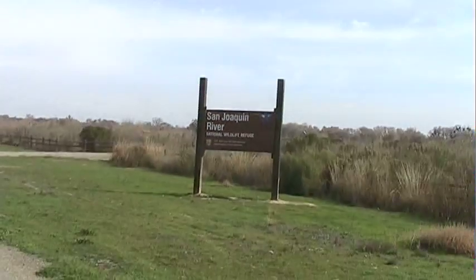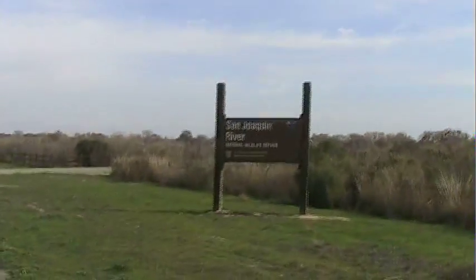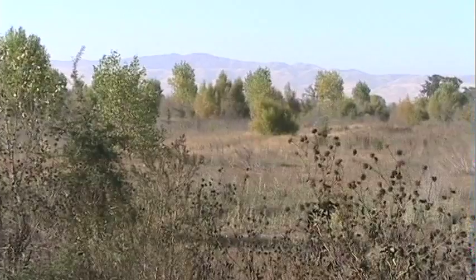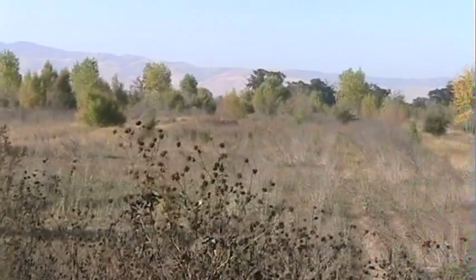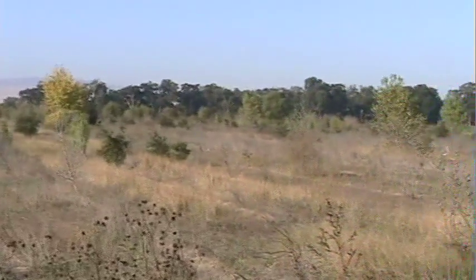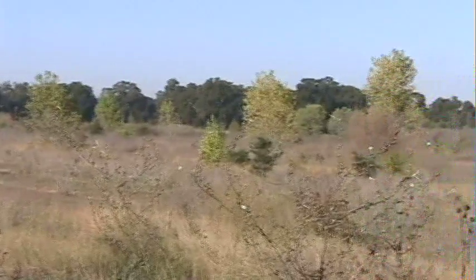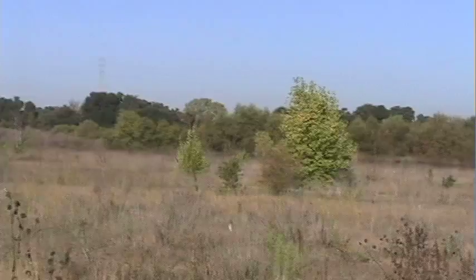Continuing south, we come to the southern entrance of the wildlife refuge on Dairy Road. From the parking lot, you can take a 4-mile loop through the most diverse birding in the county, including grasslands, seasonal wetlands, riparian forests, oak woodlands, and lakes.